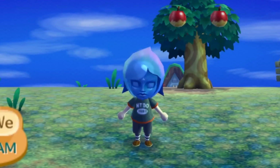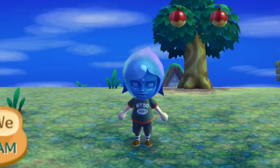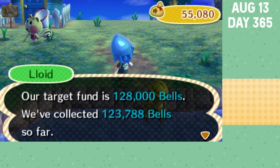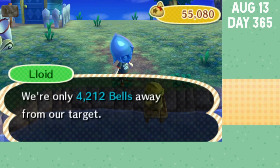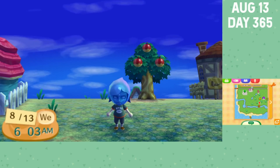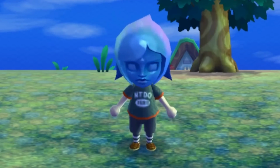meaning this bridge has a gestation period similar to your average donkey. We're at 123,788 bells donated, so only 4,212 to go. Remember when I said that I'll contribute nothing to this bridge unless necessary? Well, here's what I mean by that.